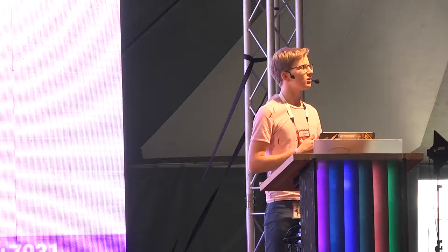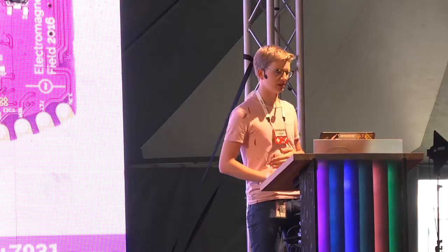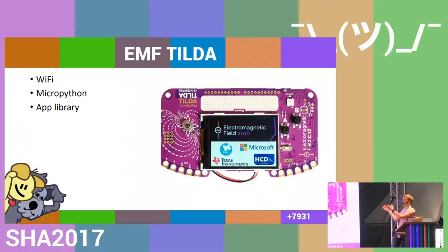Because by this time, we'd already arrived in the summer of 2016 at EMF camp. Who was there? That's not as many people, but still quite a number. EMF actually had an awesome badge. We took a lot of concepts from them, actually.